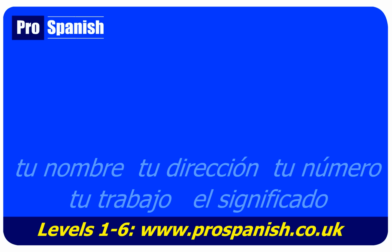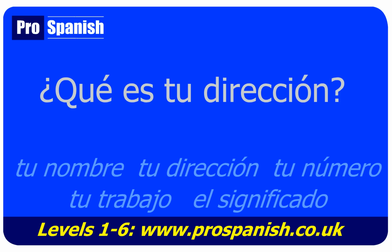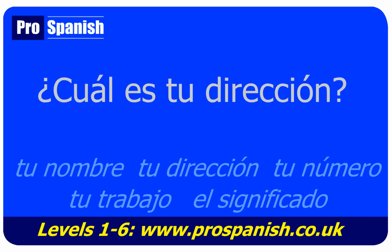Okay? So we've seen that qué is what and cuál is which one. Those two definitions have helped us so far. Now, what if we want to say, what is your address? Your address is tu dirección. You probably know that es is. So how are we going to say, what is your address? Now the obvious answer would seem to be, ¿qué es tu dirección? We learnt that ¿qué is what. That's actually incorrect, and we'll come on in a second as to what that would actually mean. But let's go to the actual answer, and it would be ¿cuál es tu dirección? Which one is your address?